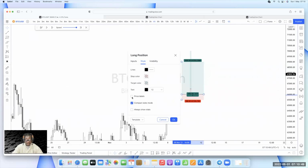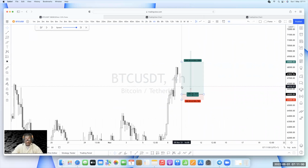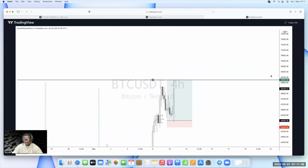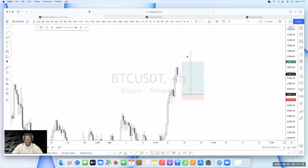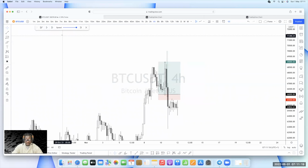So entry was at 66,000. That is a quarter point, a 0 level. And then my stop loss was at 65,500. That was a 500 pip stop loss, $5 for a 0.01 lot size. And then I took it all the way to 69K, and that was a 1 to 6 risk to reward for me. All right, so it played out.